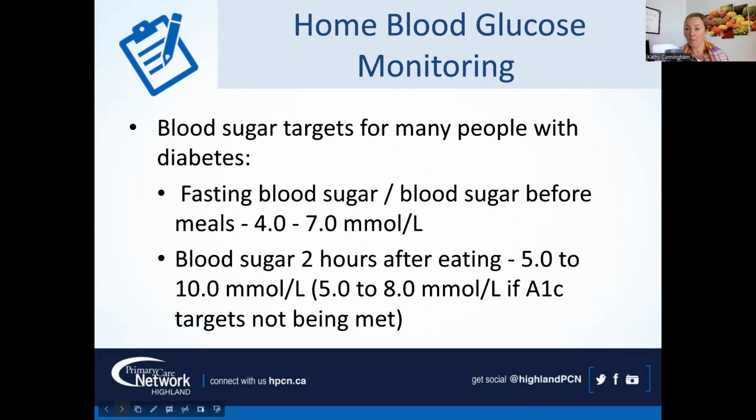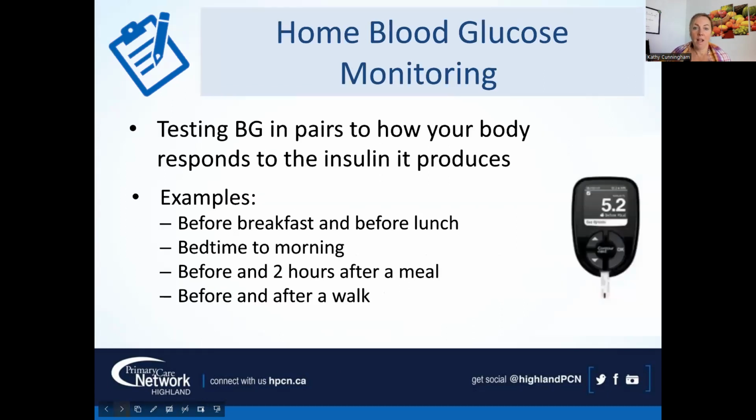And if people are having trouble getting to targets or into the A1C, we might even ask you to get a more narrow target. So between 5 and 8, 2 hours post meals. We say 2 hours after meals because it is very normal for your blood sugars to go up after you eat, but we do want them to be coming back down into range by that 2-hour mark. So fasting between 4 and 7, and 2 hours after between 5 and 10, typically.